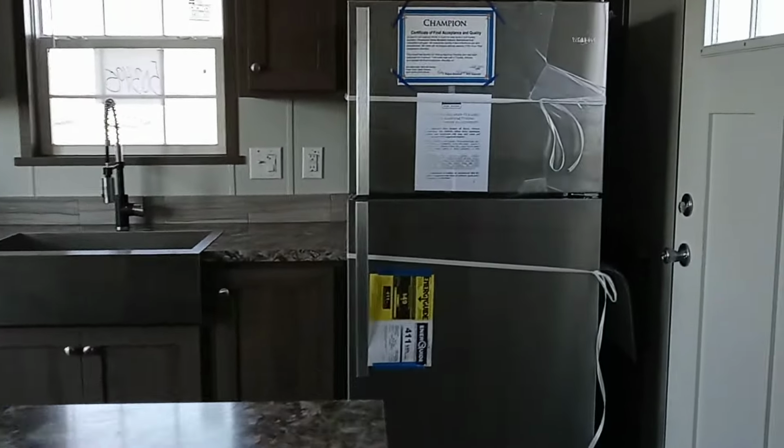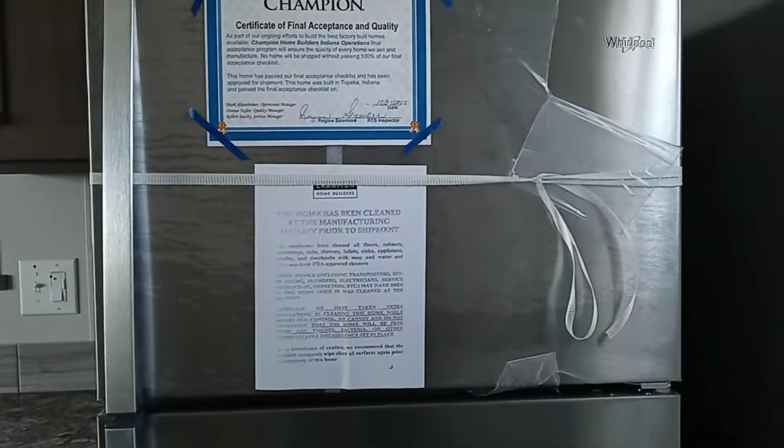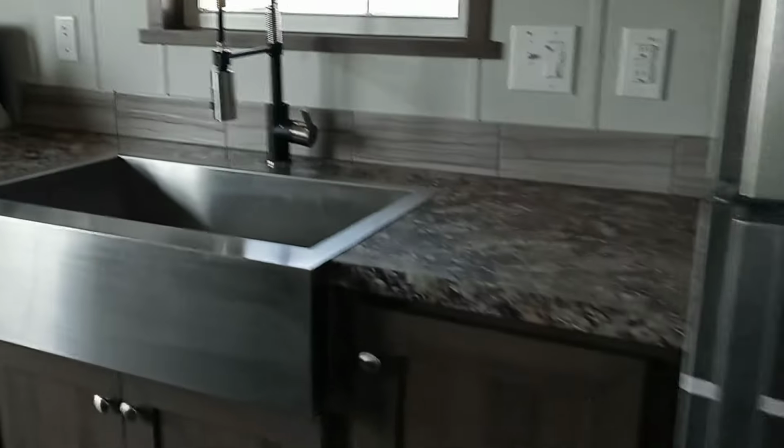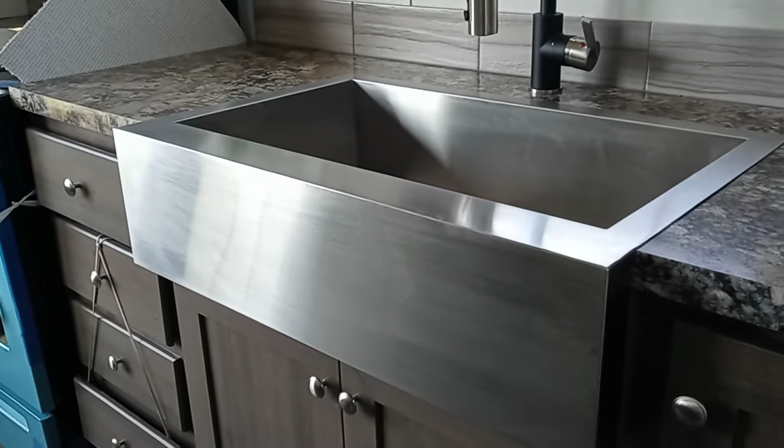Let's get a little closer. We've got upgraded stainless steel appliances. They did a ceramic backsplash there in a torcello grigio pattern. Sounds very Italian.